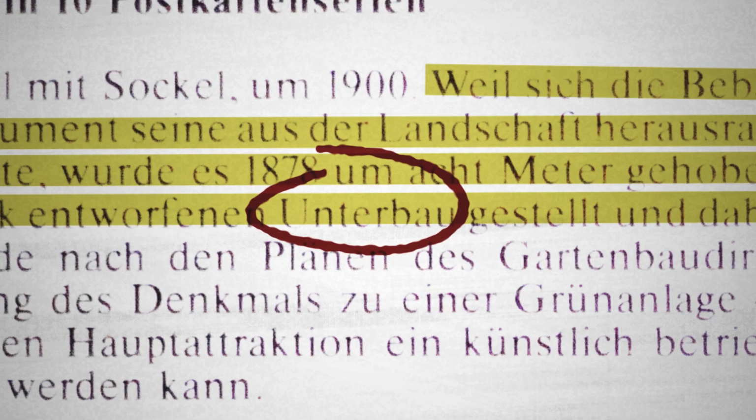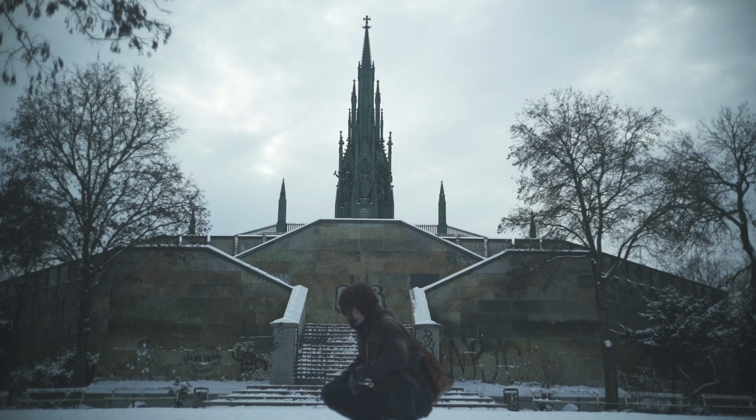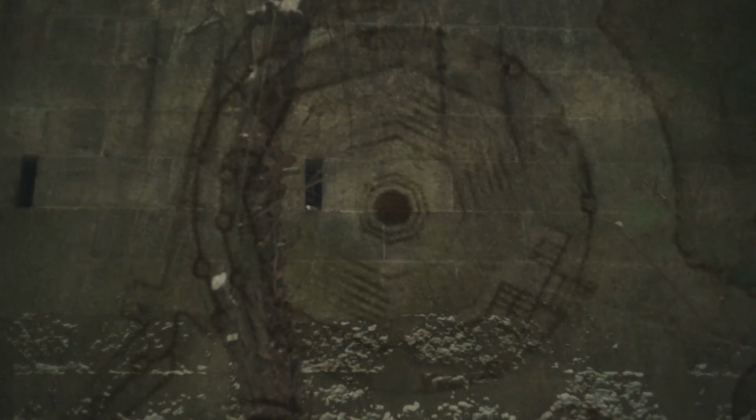There's a mention of a certain Unterbau, an understructure. Pause for a second. An understructure? I decided to go investigate. After years of passing by this monument and hanging out on top of it, it never dawned on me that it's actually hollow. There's something concealed inside here. But what? Well, there's a door in the back, though predictably it's locked.